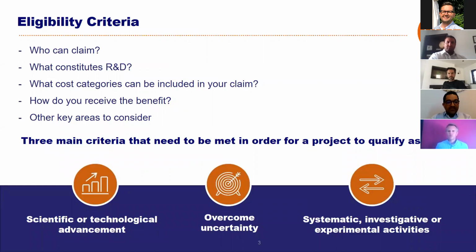So I guess the first question is, who can claim? What the guidelines say is any company registered in the UK and that is subject to corporation tax in the country can make a claim. So this could be a standalone entity, maybe a startup, or it could be a UK entity that is part of a wider global group. So it doesn't limit you from claiming irrespective of that. Also, there are certain scenarios where permanent establishments and UK branches of wider group companies could also claim. But I think the key condition is you should be subject to corporation tax in the UK.